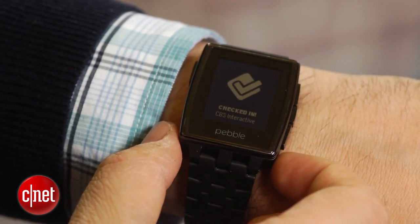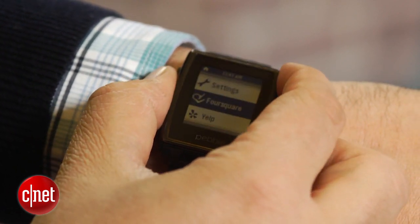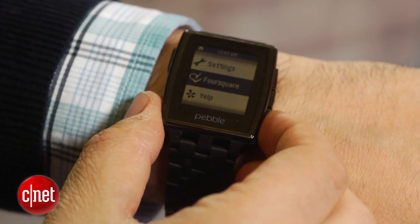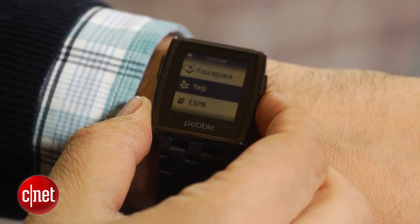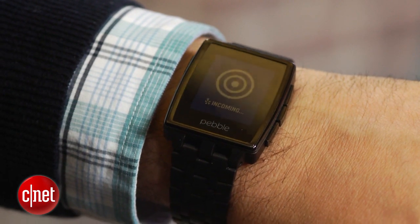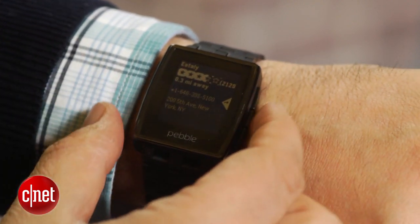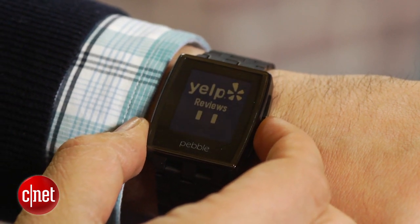Now, what they do, well, don't get your hopes up too much because what this is still is a black and white display, not a touch screen, and there are 3 buttons over here that handle all of your interactivity. Foursquare allows you to check in anywhere you want. The Yelp app actually allows you to browse restaurants that are nearby. ESPN shows you sports scores, but not detailed stats yet.